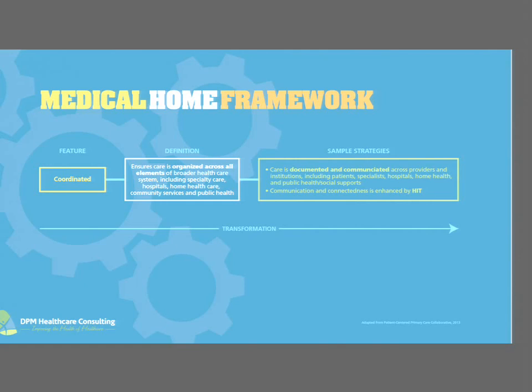So for example, patient portals, and how are we using patient portals? And how are we using continuous care documents, CCD documents? How are we using our systems to automatically push those out and automatically receive those in, so that these become more habit and less things that we have to think about each time that we're taking care of a patient?